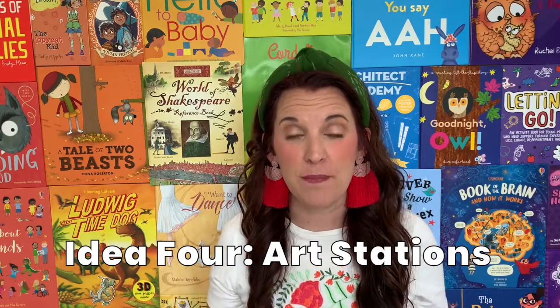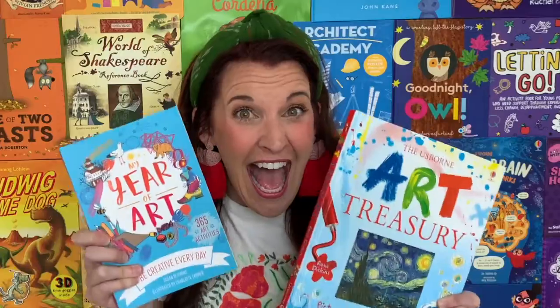Make an art station. Set up somewhere in your house that you have colored pencils or crayons or markers depending on your kids' age level, and let them be creative. Give them a space and a place to have independence to foster that creativity. You can fill it with so many of our incredible activity books, sticker books, coloring books, magic painting books. The ideas are endless.